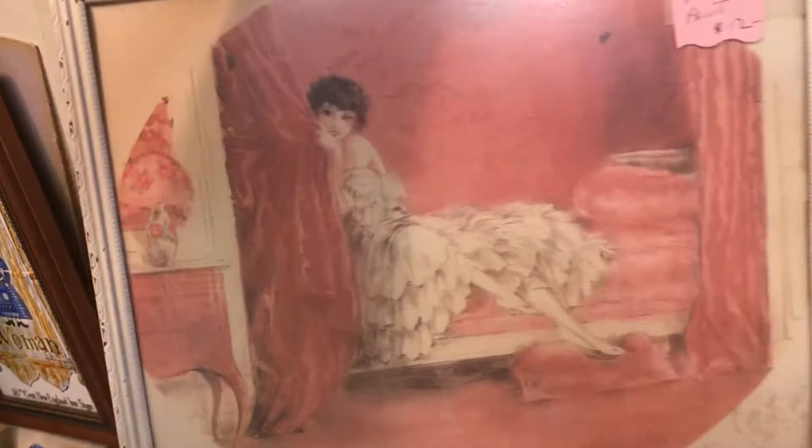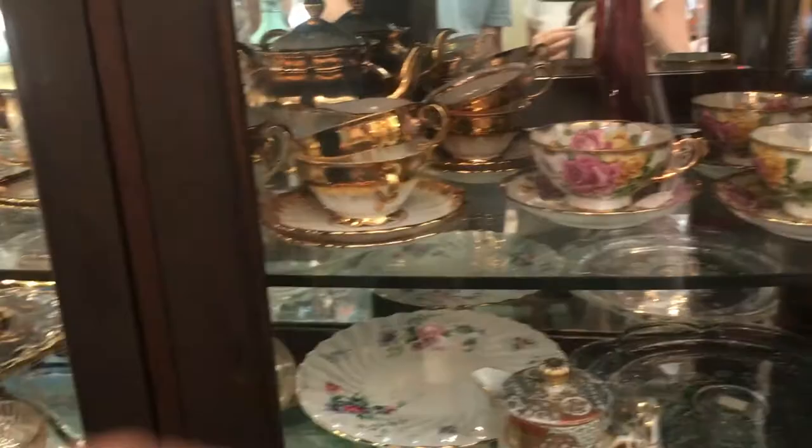I love this picture. So cute. Little cupcake. They're so cute. Dang, look at these fancy tea things. What if those were rose gold?